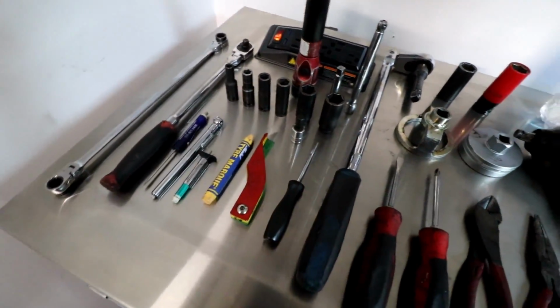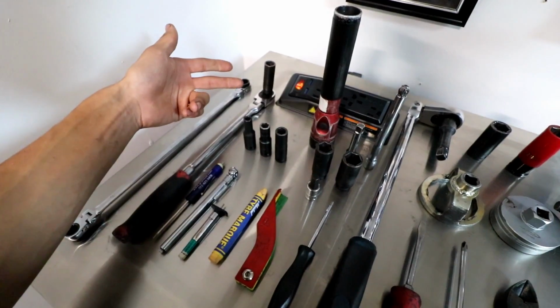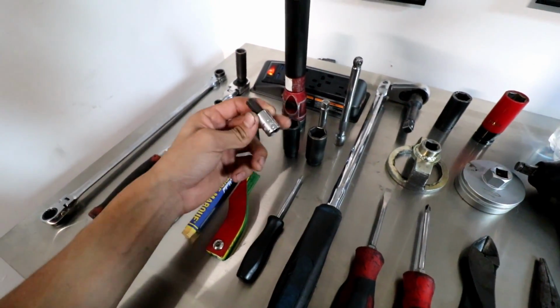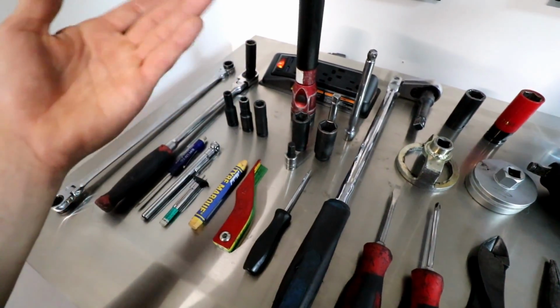So first tool, of course, obviously is going to be your 14. That's going to be for your drain plugs. Pretty much all the cars are going to have a 14. If they don't have a 14 socket or drain plug, it's going to be a 7mm Allen key, like some of the new Scions, or technically Mazdas, but Scions.